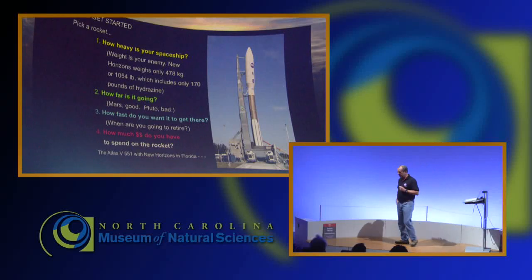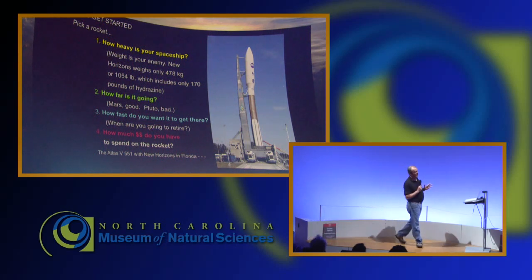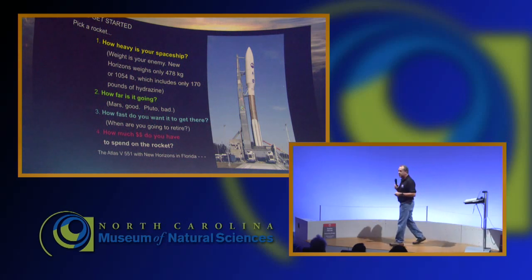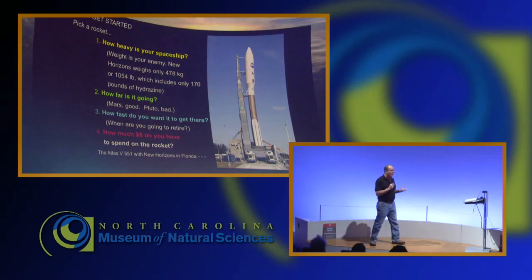Okay, let's get started. Pick a rocket. You've got a spacecraft you want to send to Pluto, pick a rocket. And this is really oversimplified here on how you pick a rocket for your job. But number one, how heavy is your spacecraft? Weight is everything. You try to get your spacecraft as lightweight as possible.